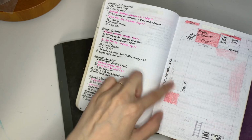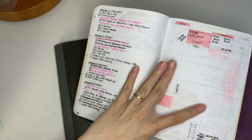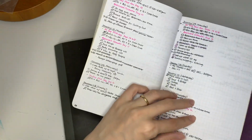And then, so this is January, and I started cleaning out my old bedroom, and oh my god, my old bedroom was so big. I loved it. This is not drawn to scale though. Then again, the pink is exercise.